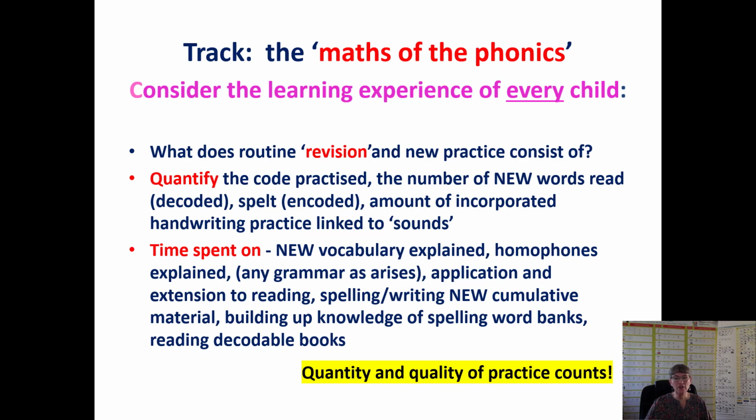Then we also, for part of our evaluation, need to be able to understand the notion of the maths of the phonics. So that means we need to be able to look at the experience of every child to see what practice they get and what's really happening. So it's not about phonics which is entertaining, or what I call pink and fluffy phonics. It's about, in reality, how much practice is the child getting. So what does routine, revision and new practice consist of?